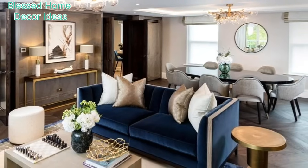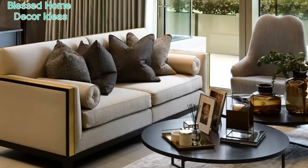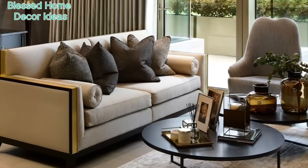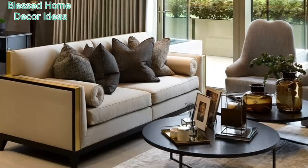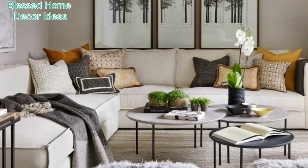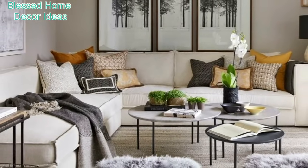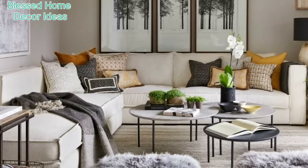Play with scale, display larger items like coffee table books, boards with smaller bowls or books. Avoid lots of small items that can make a coffee table look cluttered.